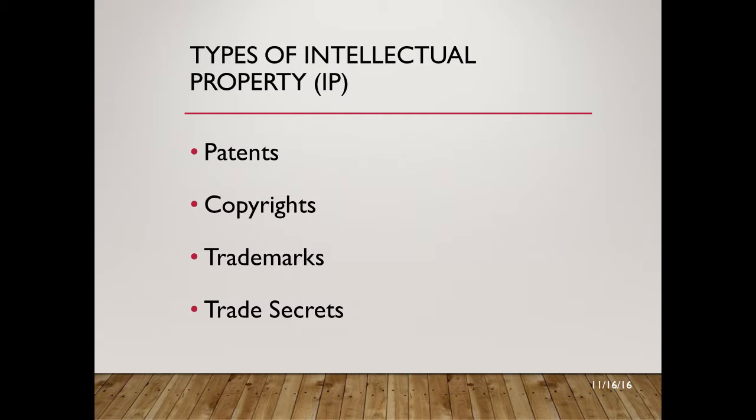There are 4 types of intellectual property: patents, copyrights, trademarks, and trade secrets. A patent is a limited duration, intangible property right that allows one to prevent others from making, using, or selling the patented invention in the United States.